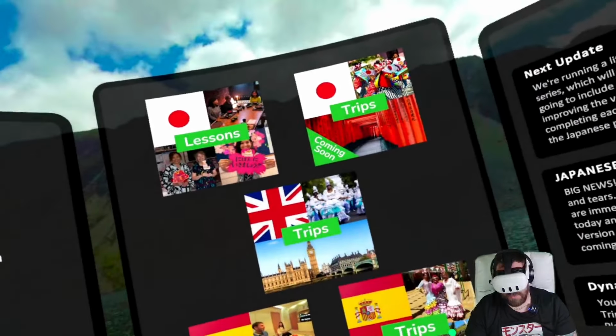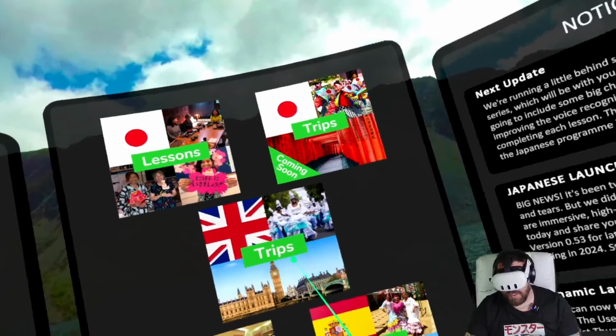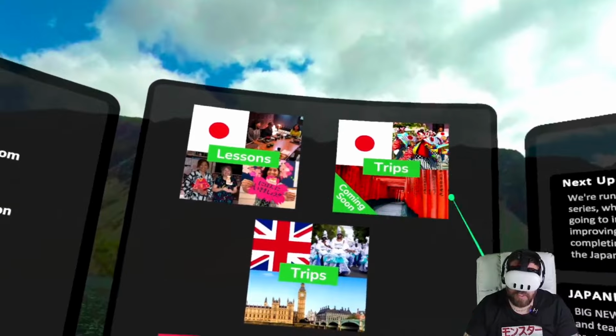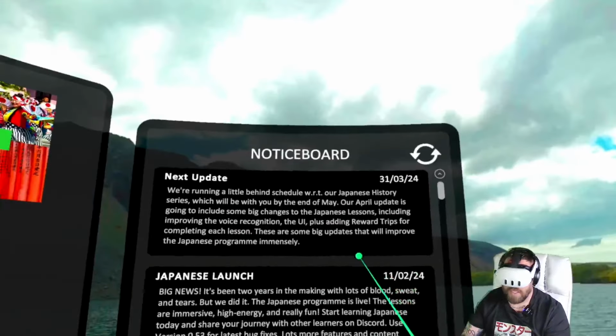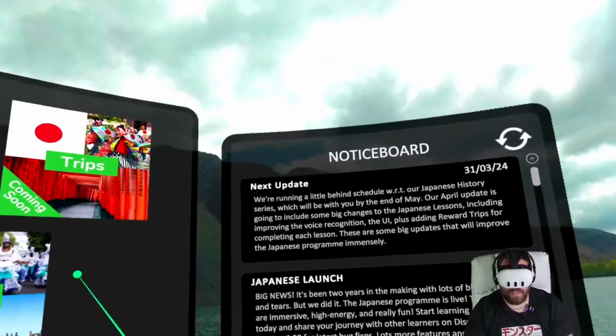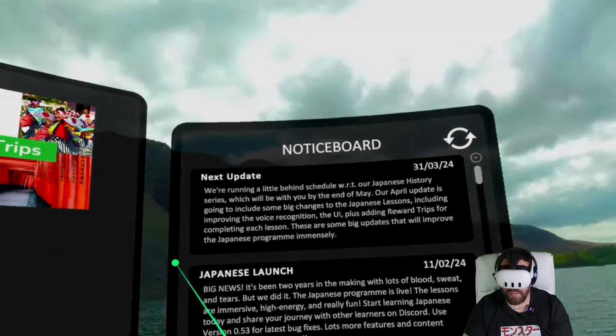Also, Spanish. It covers Spanish here. And on Spanish, you can actually go on trips. It also does English, so you can go on trips to England. And then they're adding Japanese trips soon. So, Katie, get to Japan so I can hurry up and watch your Japanese trips, because that looks really fun.